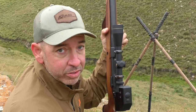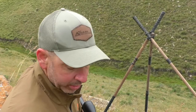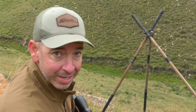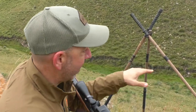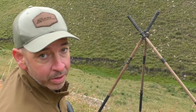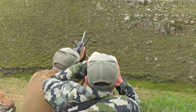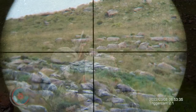And you'll run into these situations where you have to adapt, you have to adjust. And so what I did is found myself a nice place to sit, get a firm rest. We put the sticks down a little bit. We're about 360 yards, which is pretty far, but we got good footage. I was able to control my breathing, squeeze the trigger, and get the heart shot.